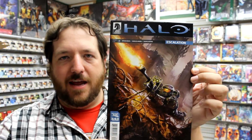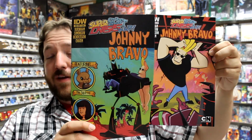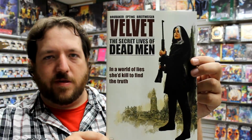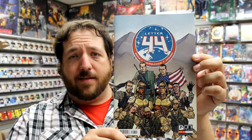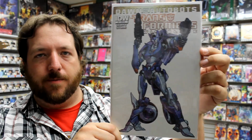Halo Escalation number 8. Damsels in Excess number 1 from Aspen. Star Trek, The City on the Edge of Forever issue number 2. We have a super secret Crisis War one-shot from IDW featuring Johnny Bravo. Steed and Miss Peel, We're Needed, issue 1 of 6. Unwritten Apocalypse, issue number 7. Velvet, issue 6. Letter 44, number 8. Transformers Windblade, number 4. Here is the Windblade variant cover. From Titan Comics, we have the new Doctor Who 10th Doctor, issue number 1.